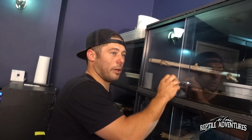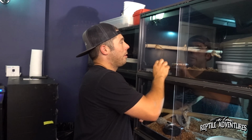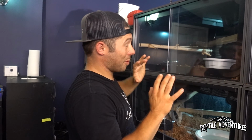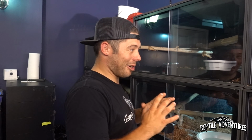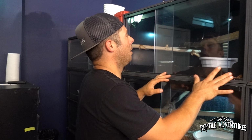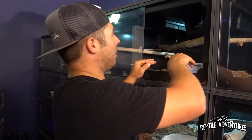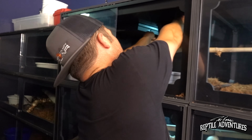Yes, they do. So as far as scrubs go, there's not one that I'm more passionate about than strong locality, specifically strong locality barnecks. So the male that I just had out is from southern West Papua, and this is going to be from northwest Papua.